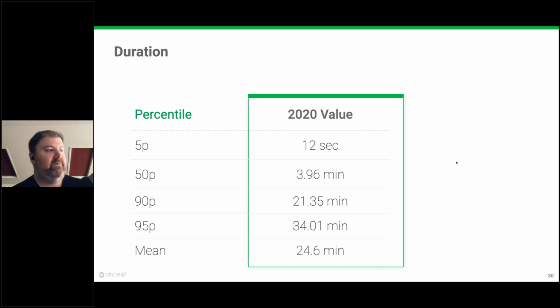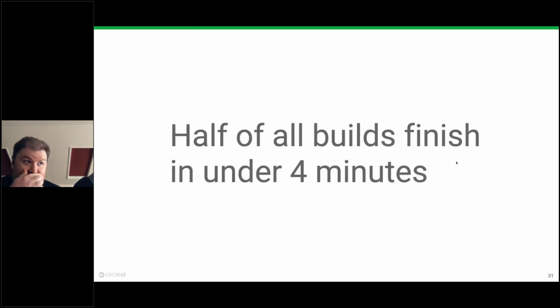But then you can see that a lot of our builds increase quite a bit from there. But 50% of the builds are under that 4-minute mark, and then at the 95th percentile, you're at 34 minutes. And our average is right around 25 minutes because you start looking at the outliers that are pulling that number up. I think most of our workflows time out after about 5 hours, so that's about the longest you can go. But the 4-minute mark is the one that I really want to hone in on, and that's half of all builds finishing in under 4 minutes.